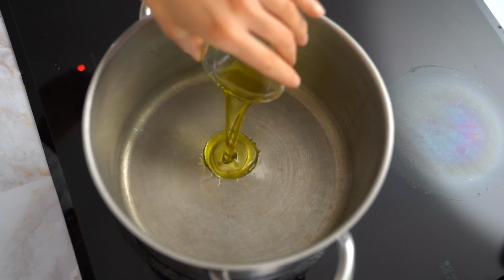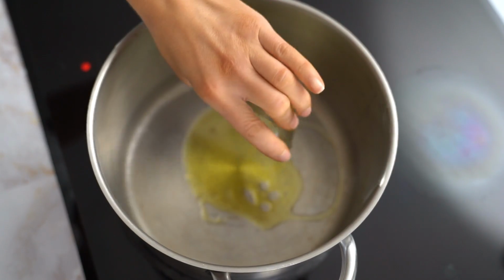For the gnocchi, a lot of gnocchi is actually accidentally vegan. If it's dried, same thing with the pasta like we talked about before. So just read the ingredients, but most of it doesn't have eggs in it and you can just use it. Start by heating up some olive oil.